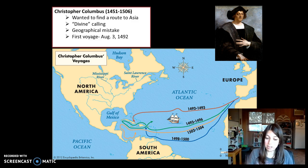He was also a very religious man. He had a religious self-understanding. He was driven by a divine calling. He wanted to spread Christianity to new people. Perhaps these newly converted Christians would become allies, and they would be enlisted in the fight against Muslims, in the fight to reconquer the lost Jerusalem and the Holy Land.